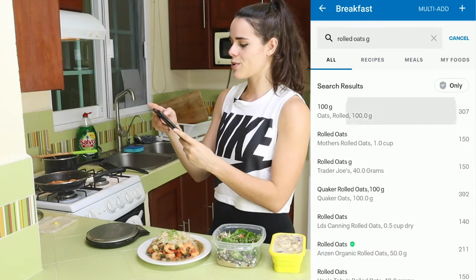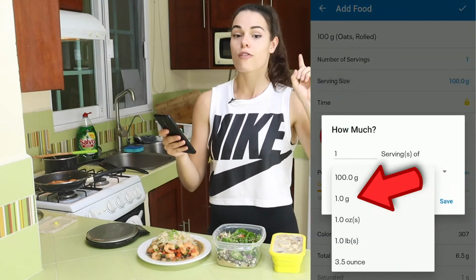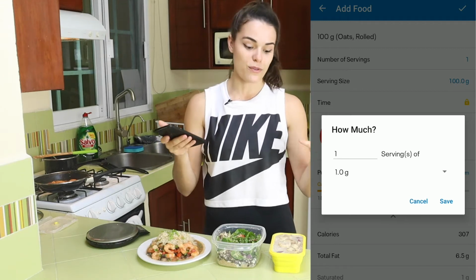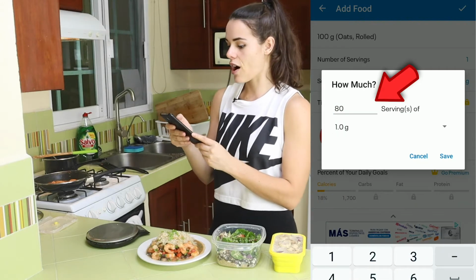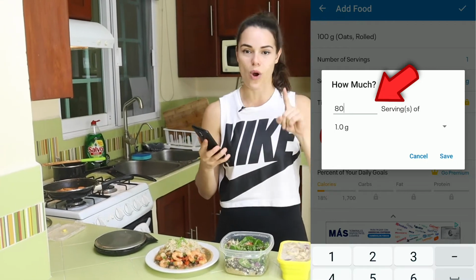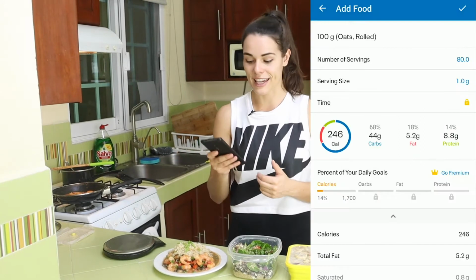So I'm gonna click on this one, I'm gonna hit serving size, and I'm gonna choose 1 gram for my serving size, and then the number of servings is gonna be the number of grams that I used of that particular food item. So today I used 80 grams of rolled oats. So number of servings is 80 and the serving size is 1 gram. So now I'm just gonna go through and do that with all of my ingredients.